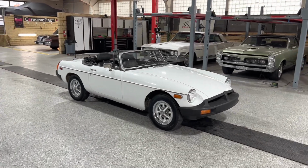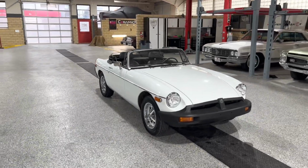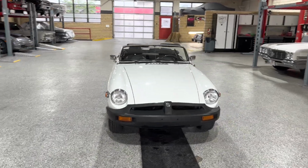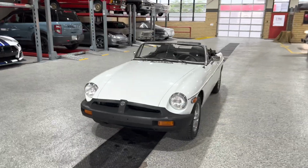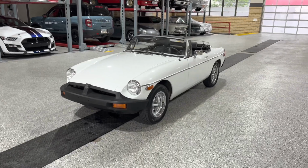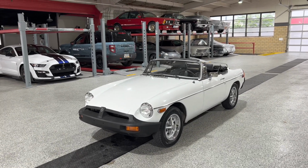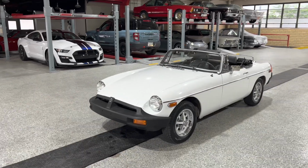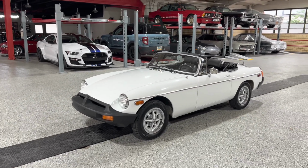These are no real barnstormer performance-wise. This thing's 1.8 liter four-cylinder, 85 horsepower, like I think 103 foot-pounds of torque or something like that. Weighs like 2,300 pounds, so not heavy, but not really light. I think the top speed is around 100 miles an hour. But it's fun. It doesn't accelerate quickly, but you never have to really lift off the gas. You just kind of drive them through the corners, and they're just a fun, spirited car.